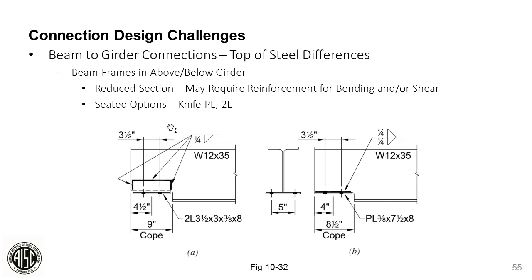This will make a little bit more sense now. So the top of steel differences can result in beams needing bottom flange coping. So this figure from AISC 10-32 helps provide some guidance for the options, either using a double angle or a plate for a landing surface.